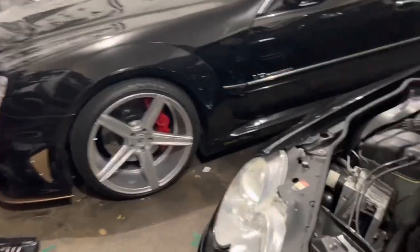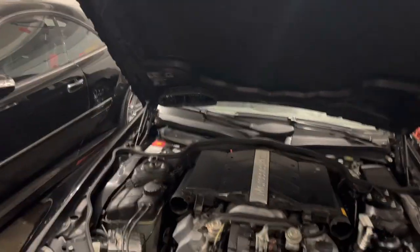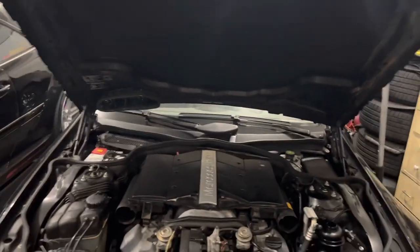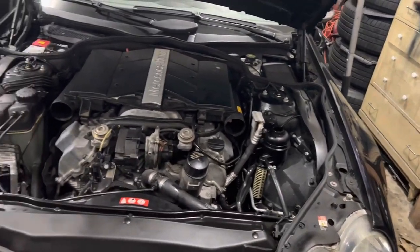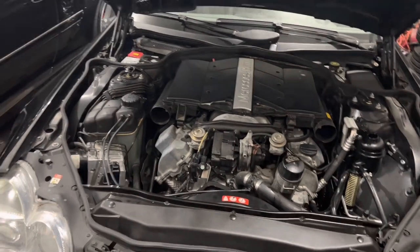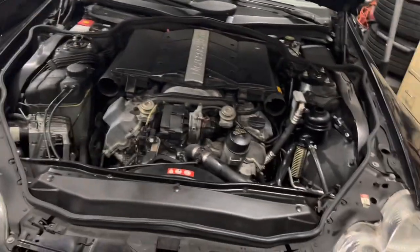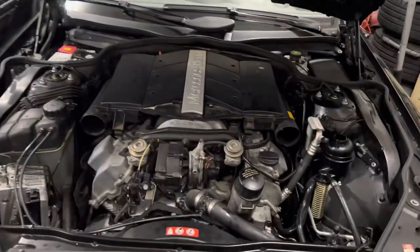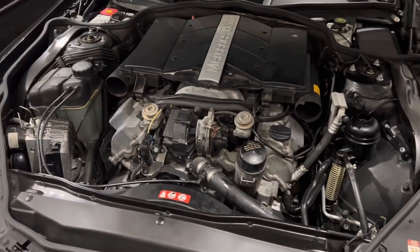It went away. When I first started this thing up, that was obviously the power steering pump. There was a lot of noise coming from it. It was trying to pressurize that system. There was a lot of air in the lines. I had to add more fluid. The power steering fluid in that reservoir dropped very rapidly. I probably added a bottle and a half of fluid into that.